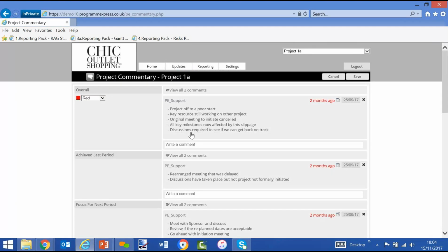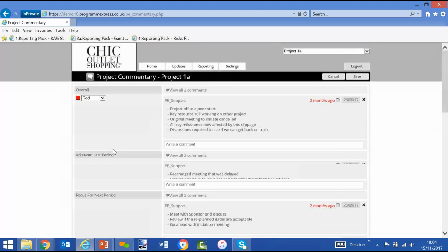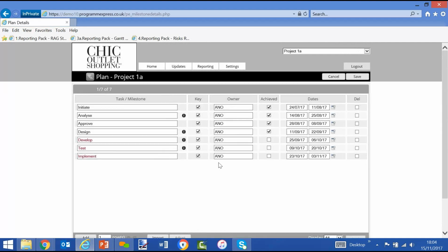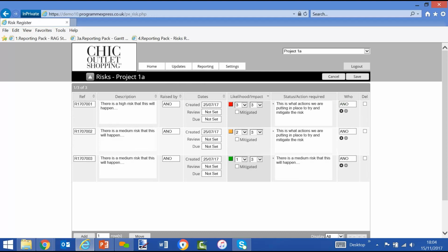This is commentary. Write your narrative, see what you said last time, make your updates, achievements last period, focus for next period, configurable commentary threads. Go through to your plan, have a look at your plan, make any changes, go through to your costs or your budget information, see if you can get the forecast back on track, make any changes, and go through to risk, because these are the only 4 things that the central projects team or the program office expects of us. So there's the risk register, and now you can see and make any changes.